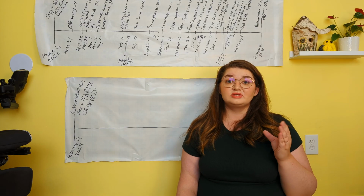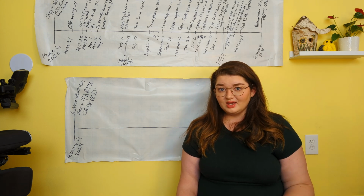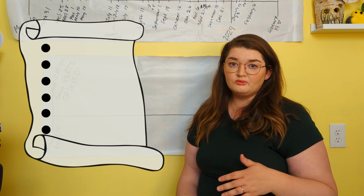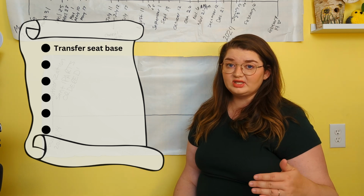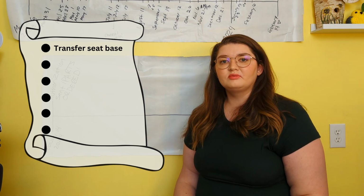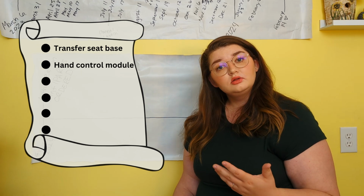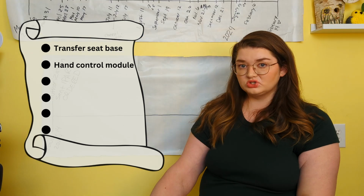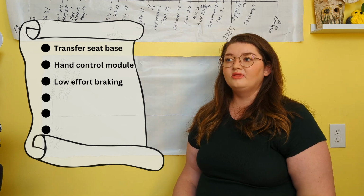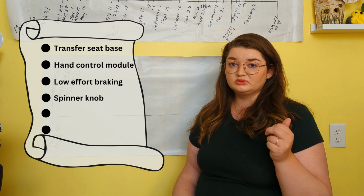All right, so, referring to my trusty notes. Now that the funding was secured and sent over to the mobility dealer, they needed to start ordering the parts. And I'll tell you what kind of parts they were ordering. I decided not to drive straight from my wheelchair, so we ordered a powered transfer seat, which is basically just a seat that backs up. It's getting a little bit more difficult to drive with my feet, so we also ordered those hand controls. And because I have muscular dystrophy, I have weak little arms, so it was difficult for me to push. So we also had low effort braking installed with that hand control. And then a little spinner knob on the steering wheel in order to make it easier to turn because you're only steering with one hand.